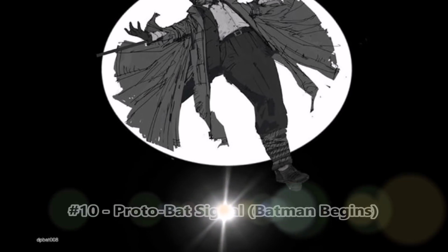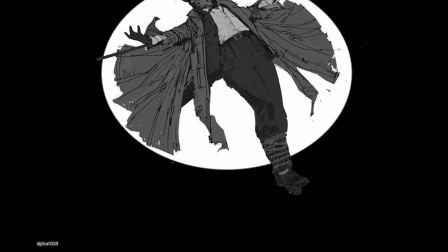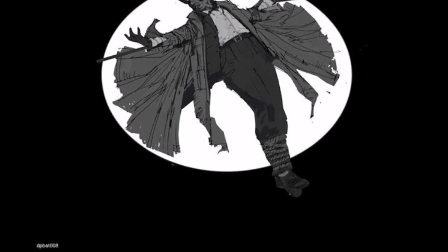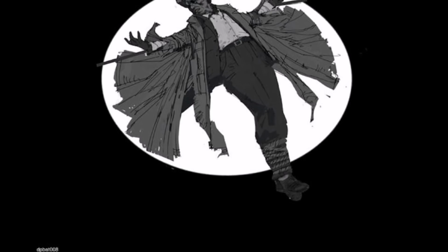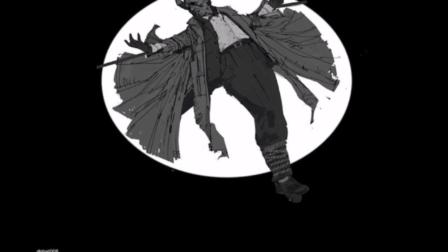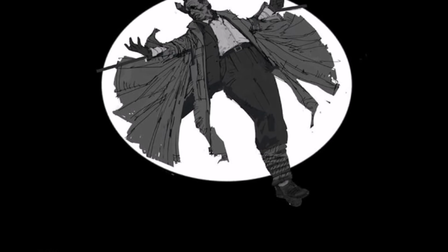So kicking off the list at number 10, we have the Proto-Bat Signal from Batman Begins. Now this is a rather iconic scene from Batman Begins in that Falcone gets strapped onto the signal and his silhouette ultimately forms a bat signal, which does reveal the backstory behind the entire bat signal in the first place.